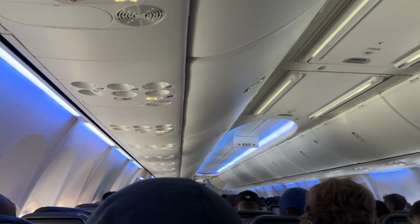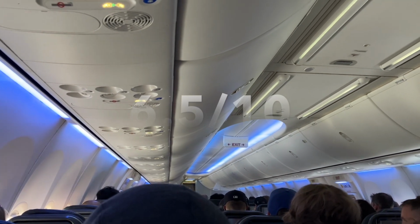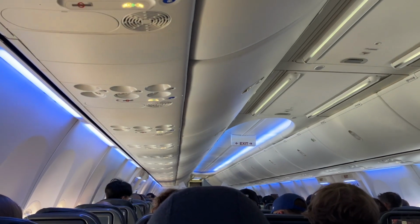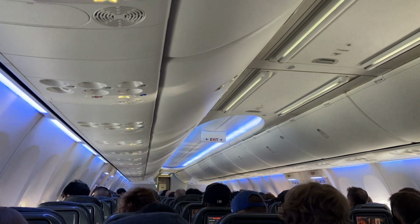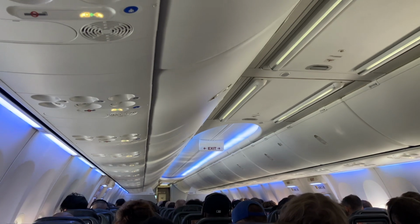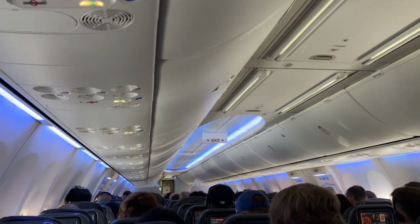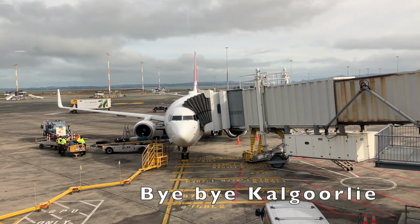The final score for this Qantas flight will be 6.5 out of 10, a score normally seen with low-cost carriers. So, not the best look for you, Qantas, but you have the potential to be a great airline, you just gotta make some improvements. And maybe Qantas is much better with long haul, who knows. Unfortunately, I didn't take a flight like that with them. If I had the choice, I probably would have, but this was a group itinerary and I wasn't the one who booked it.